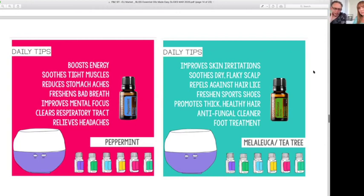But breathing it in and then reapplying if your headache hasn't gone, you'll find that within a few applications the headache will calm down and get you back into the place you need to be. So peppermint is something you have to have in your arsenal, have to have it.